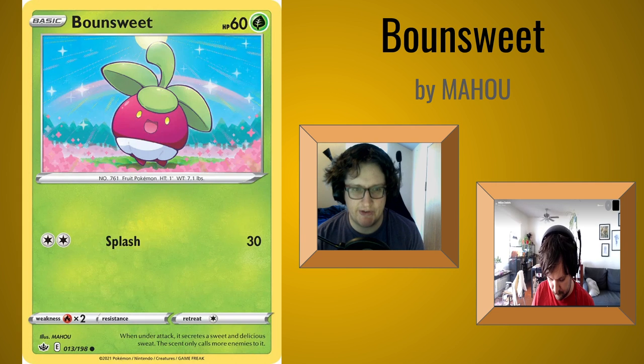Just a happy little berry. It looks like it's in a little secluded meadow surrounded by a forest. The sun is out and shining. Got that rainbow. It's ready to splash. It's fantastic. Love Bounce Suite. I love the Bounce Suite evolution into Steenee and Tsareena, which I think is really great. I've gotten familiar with them through the Sun and Moon series of the anime, which are quite good. Yeah, Bounce Suite. Very good.